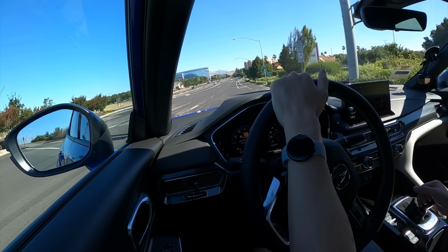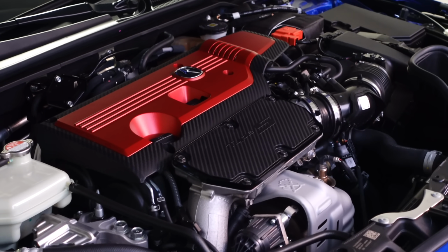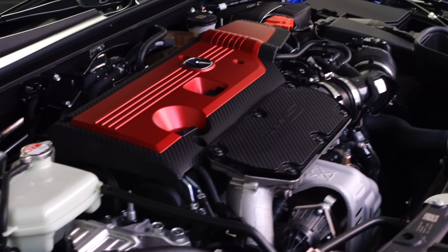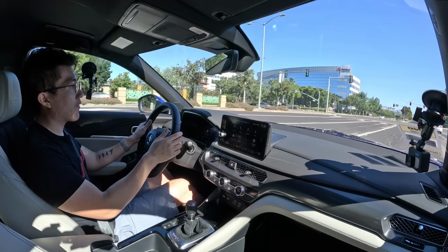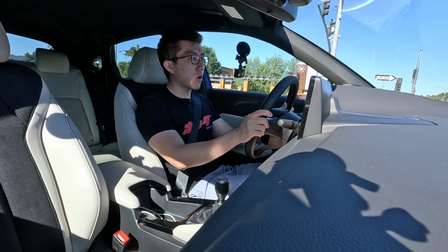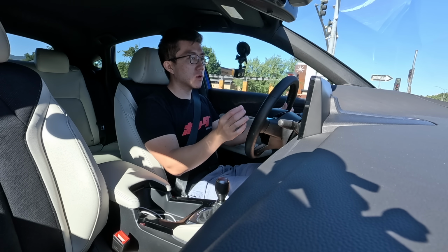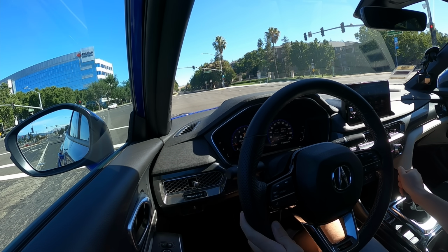And with a Type S, mechanically, you're getting identical hardware, same engine. In fact, this is tuned to have more torque than the Type R. It weighs basically the same, despite this having more sound deadening and more creature comforts. Same suspension hardware, just a different tune to the software. And we get things like the ELS sound, etc., etc.